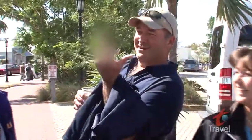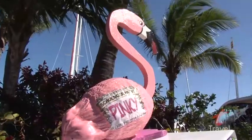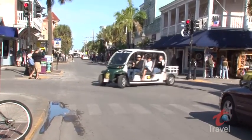Find a pirate solo in front, and you will see the answer that you need. Now, usually, getting the bird isn't a good thing. But bonus points are given to the team that finds Pinky, the coconut flamingo. It's like the Amazing Race, Key West style.